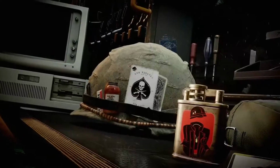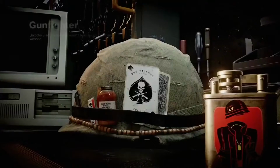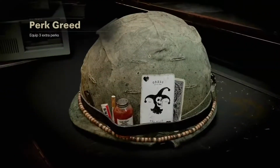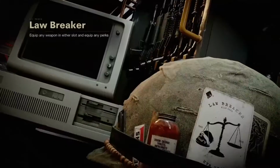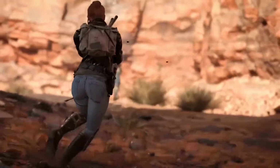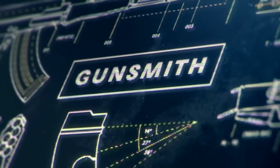Now, wild cards are back. In this system, in every class, you can pick one of 4 wild cards that let you do things like load your primary weapon with up to 8 attachments, carry up to 6 perks, double the number of lethals and tacticals you have, or carry 3 primary perks from any mix of categories. Of course, a key component of Create a Class is the gunsmith.